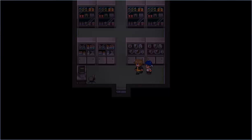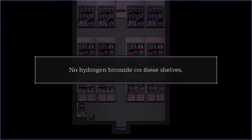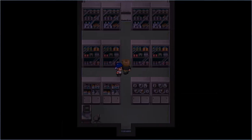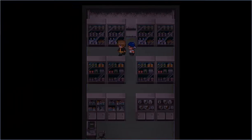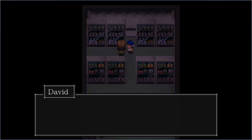That helps with dementia, like Alzheimer's and dementia, by the way. It's sort of what we give to help with the pain. It's like a pain thing, kind of. There we go. Oh, here we go. Hydrogen bromide. Gotta be careful with this. We found the Heidi.